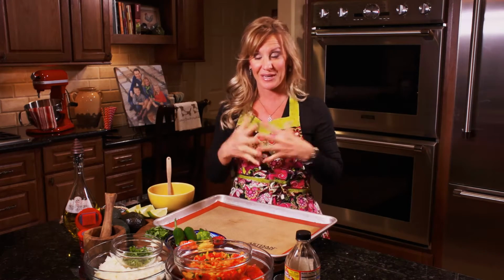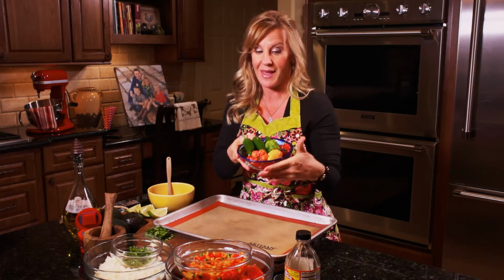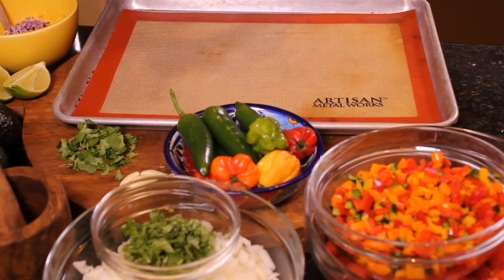So let me go over my ingredients for the salsa. I call this one everybody salsa because it's great for everybody. You can make it mild, medium, or hot, just depends on the peppers and the amounts that you use. So we have habanero and jalapenos, which I'm going to use just a little bit of the jalapeno.